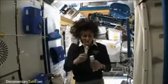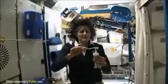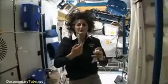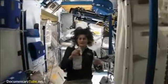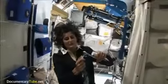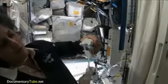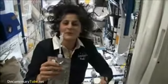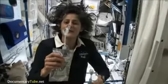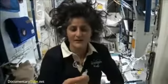A lot of people ask about toothbrush and toothpaste. So luckily enough, toothpaste is sticky, and so it sticks to your toothbrush. No problem. Another cool thing is that water sticks to your toothbrush too. If you can see it, I'll have some water come out. And water is pretty neat up in space. It'll stick to your toothbrush, and it will make a big bubble. And that's just by surface tension.